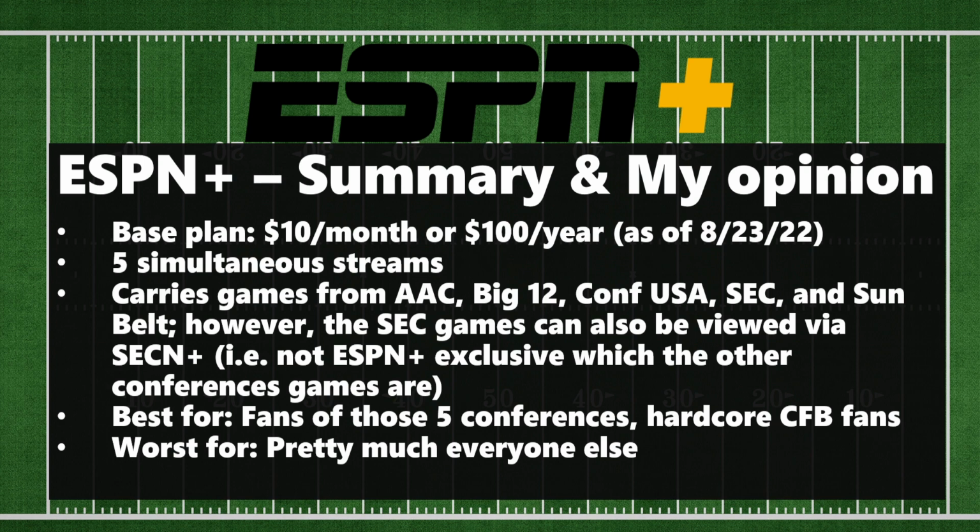If you have a subscription to a service which includes SEC Network, then you can authenticate and sign in with your TV provider info, and you can access those games via SEC Network Plus in the ESPN app or ESPN website. So ESPN Plus is best for obviously hardcore college football fans who want to watch as many games as possible, and fans of those 5 conferences that I've got listed on the screen.